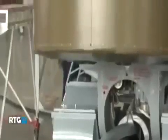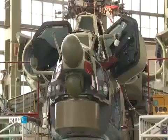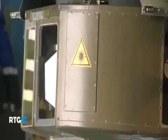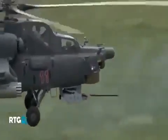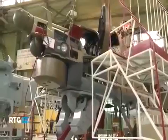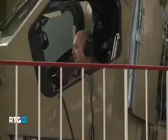Accuracy of firing is provided for by a sighting station with heat and video observation channels. It's attached to a stabilizing platform and has wide visual field angles. The helicopter is equipped with a satellite navigation system and can find its bearings in difficult weather conditions. The Night Hunter is equipped with a warning system of radar and laser detection. This gives the pilot the ability to evade the enemy's radar and laser systems.